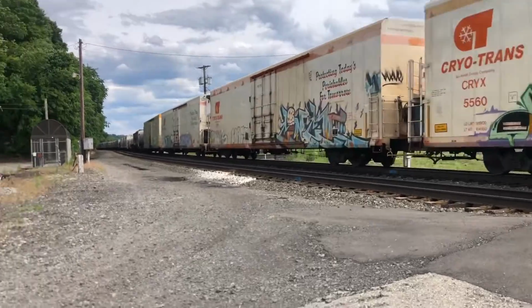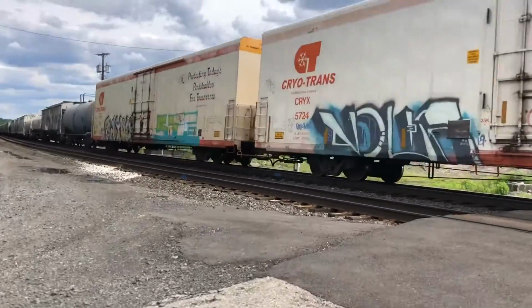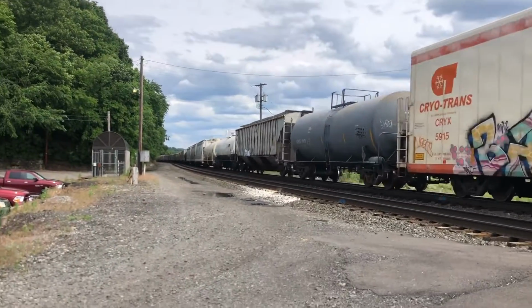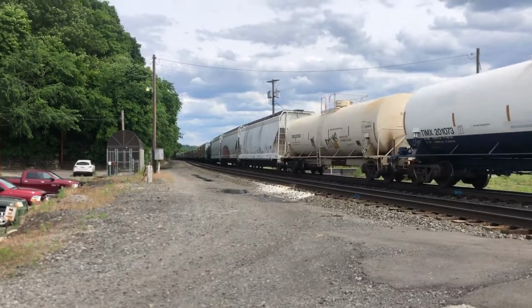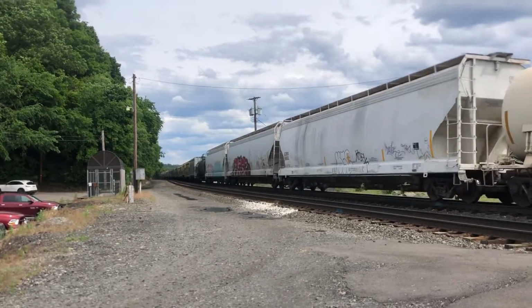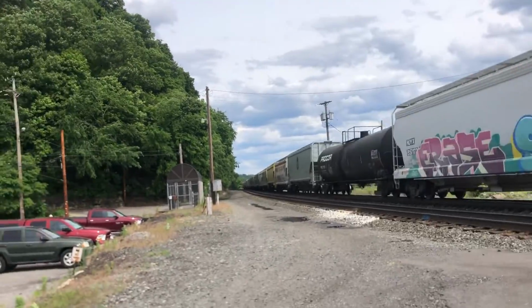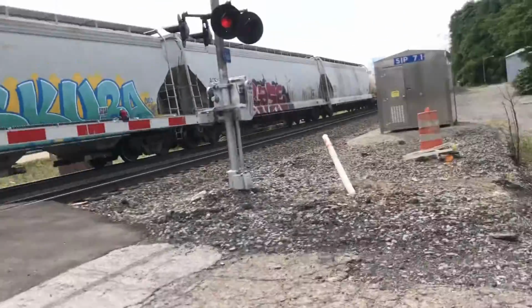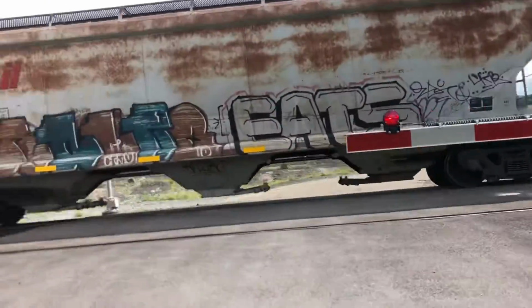Now this is the Emsworth Lock and Dams, Norfolk Southern. This is the train that's going North 65, and like I said, the 65 goes all the way up to Cincinnati, and then up to Indiana and whatnot. So it follows along the Ohio River. So then Norfolk Southern, I do not know where it's going.